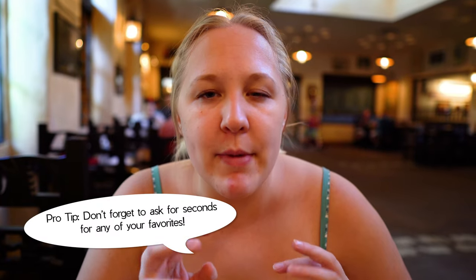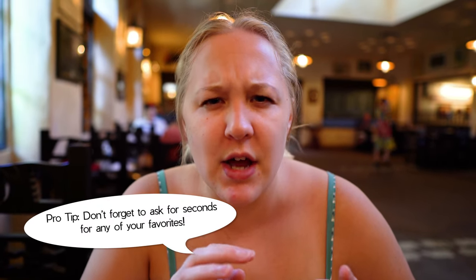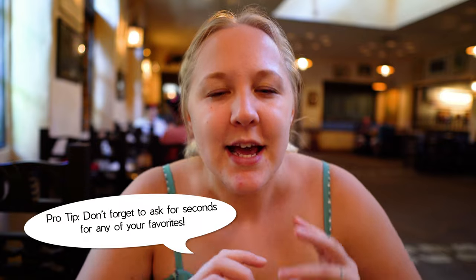That was probably my favorite. The shrimp was definitely my favorite. It was very sweet, and it reminded me of a coconut curry, which I think might actually be what it is. But that was delicious. The steak was really good. It was cooked very, very well. The pork was a little bit dry. It wasn't bad, but that was probably my least favorite.